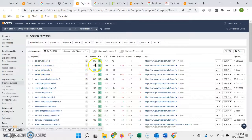So then repeat that same process for all the highest volume keywords, and then you can see how a lot of that traffic can definitely add up to some business revenue for you. However, there is a formula that Google uses to find these keywords on your site.